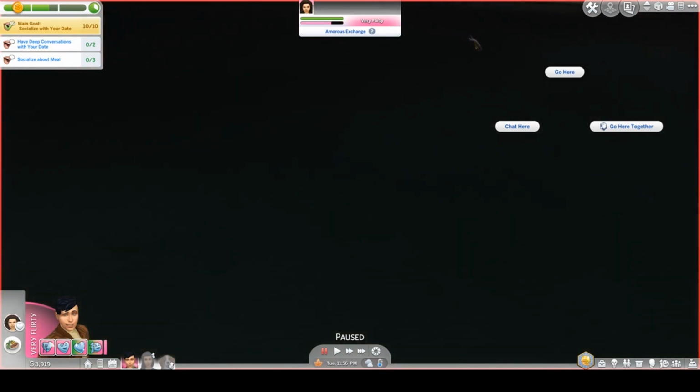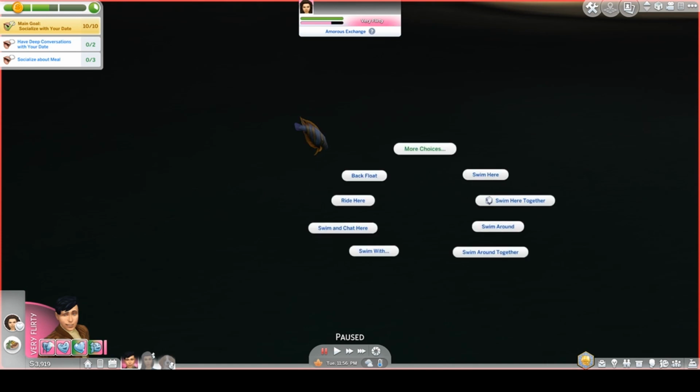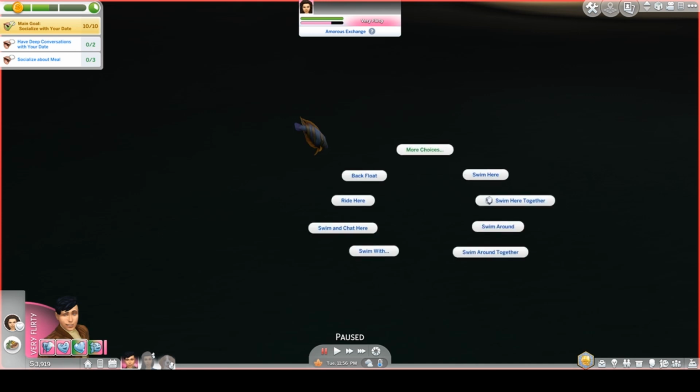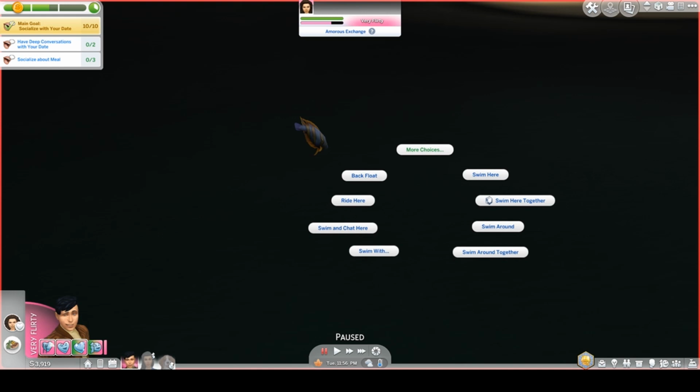Earlier today, I saw that she could swim with dolphins, but she couldn't swim with the dolphins because she had to be swimming and she wasn't swimming. I just saw the option under more choices, so I want to see if it's here. I'm hoping it's here because I see a fish right here, but it's not a dolphin, I don't think. But it's a beautiful fish, Sims team. I have no idea when to find the dolphins, but I found the dolphins.